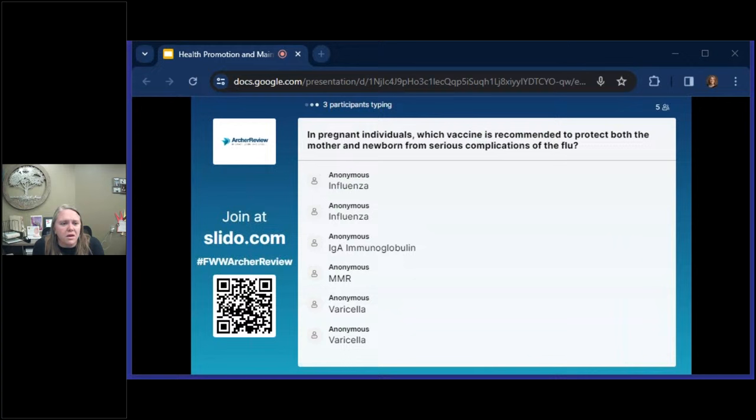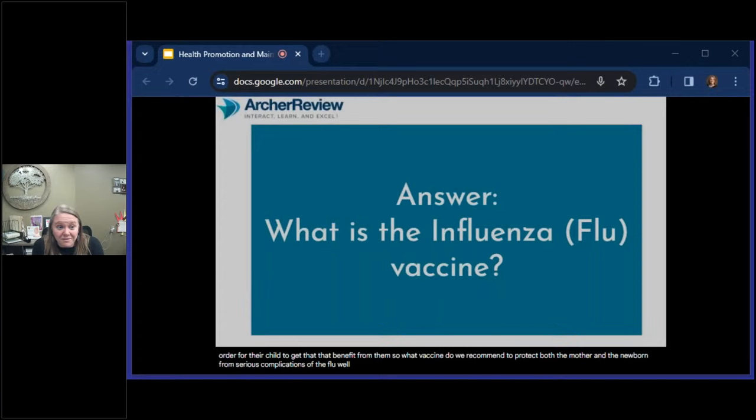So what vaccine do we recommend to protect both the mother and the newborn from serious complications of the flu? Well, it's the flu vaccine or the influenza vaccine. So awesome job to those of you that got that one.